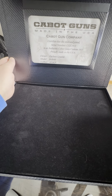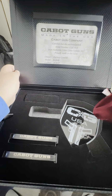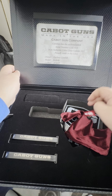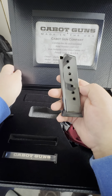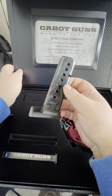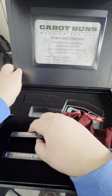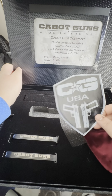Nothing outside of that. On top of that, the pistol itself comes in this little sleeve here, and then you have it on this little trigger. You can see that the one Cabot that came in this was a threaded barrel. But even their magazines, you just see how beautiful their magazines are. You can tell you're buying something of high quality. You get a little sticker with it, a nice little Cabot Guns sticker.